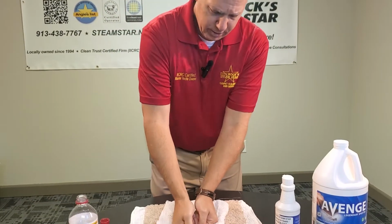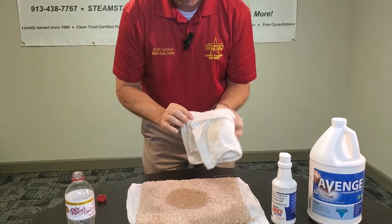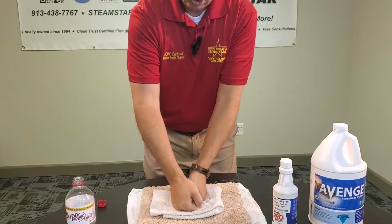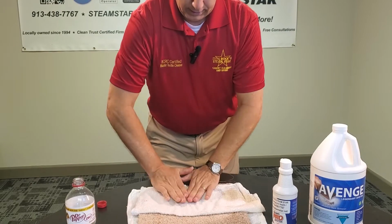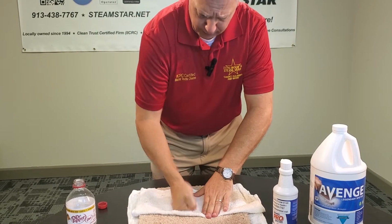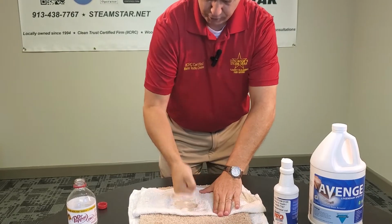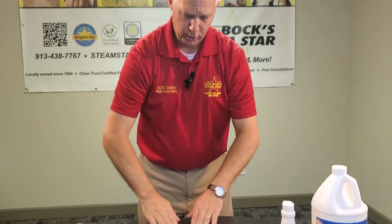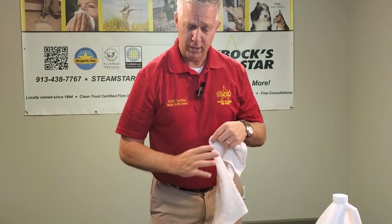So what do we do? Number one, when it happens, we're just going to blot. We want to blot that excess up, and you keep going. You can see it coming off on my towel there. You just keep going until you don't see any more transfer, and get some nice white towels and keep blotting. You can even give it a little down pressure. You can see it coming into the top of my towel there as I hit it. We want to really do a good absorption. If you have a shop vac or something, extraction is good.